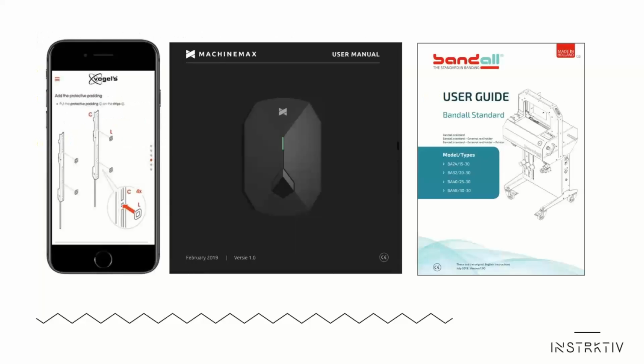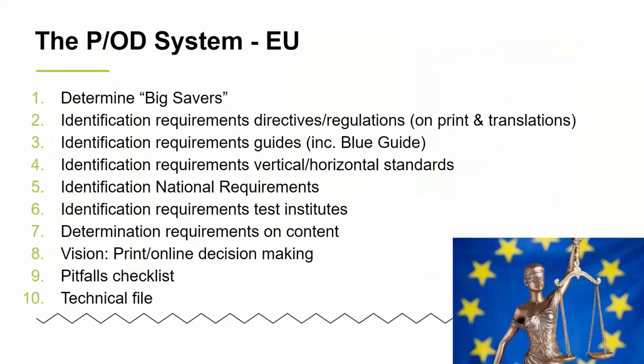To create documentation like this, on the left you see an example of output that we created with Flair, a PDF user guide. Quite often it's not clear to companies what and when to use print output or online output. I'm not going to ask you to stay till the end, you definitely should, but let's jump right away into the meaty details.